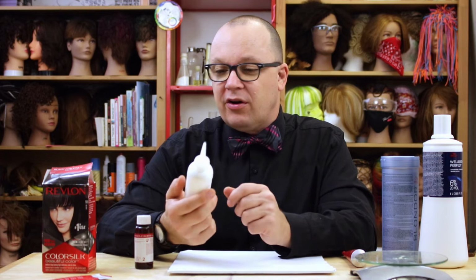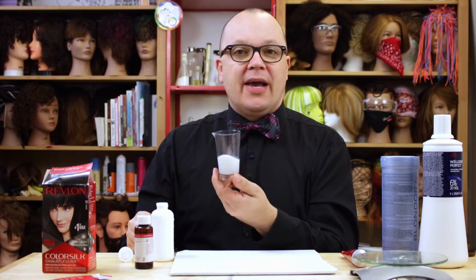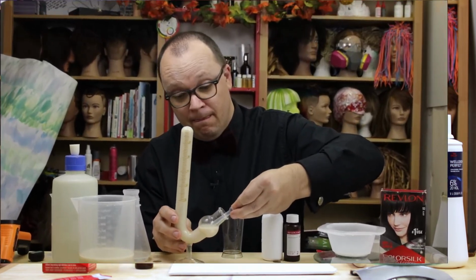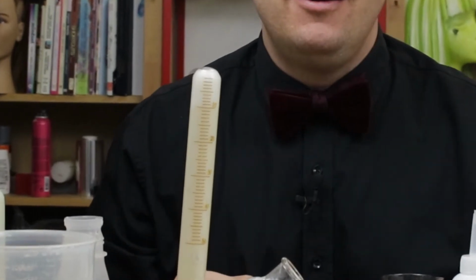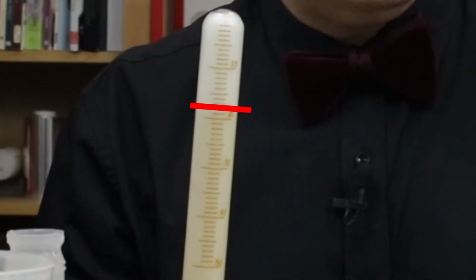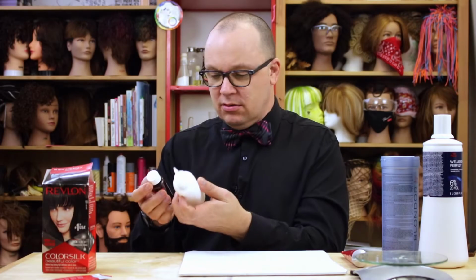So one thing you don't find in the box, written anywhere on the instructions in the box, is what volume developer am I working with here? This is a cream developer, so I can't use a hydrometer to test it. I'm going to need to use my fermentation tube to test it, which I did in a previous video where I left my mic off. In any case, I determined that this is 20 volume developer, which is going to help us with our gray coverage. Our ratio, 2 ounces to 2 ounces, 59.1 milliliters. So it's a 1-to-1 ratio with color to developer.